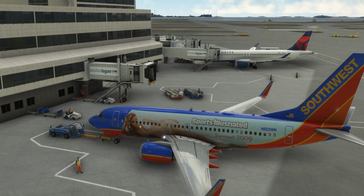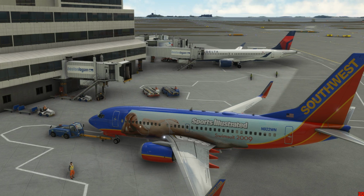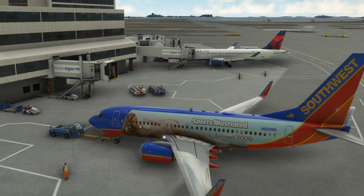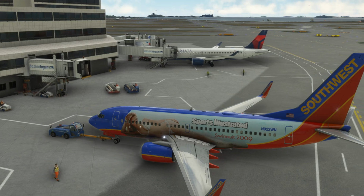Brickyard 4503 is cleared of the runway. Request taxi to parking. Brickyard 4503. Taxi via November Alpha Kilo to gate Alpha 1. Via November Alpha Kilo to gate.